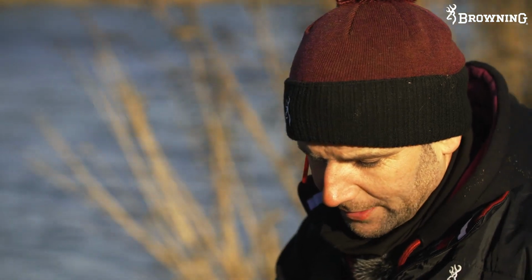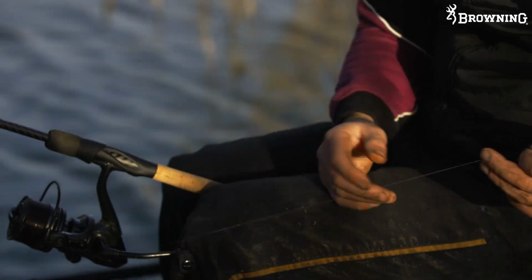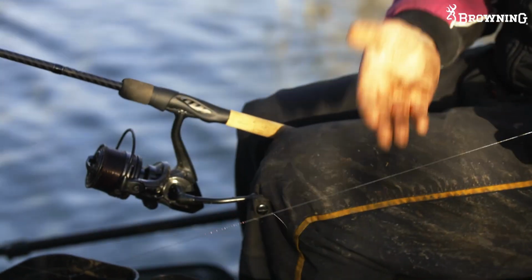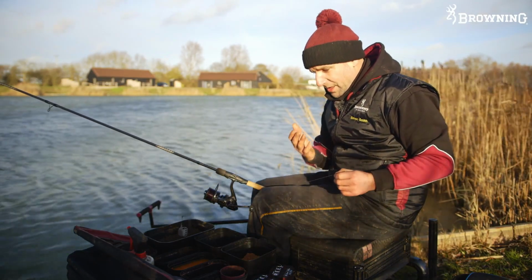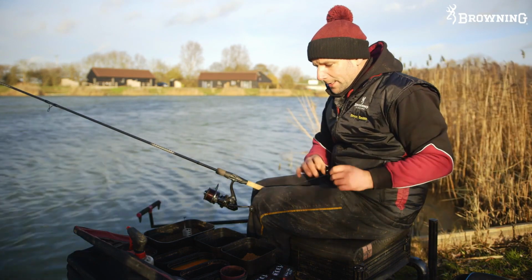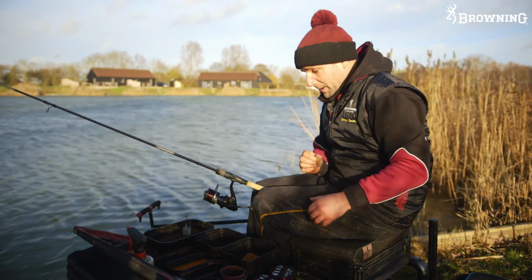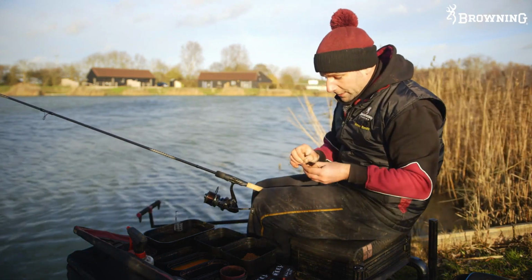I'll leave a slightly longer tag on there as well on the hook length. Don't ask me why, but you seem to get less spin ups. I'm fishing double maggot. I haven't had a spin up yet all day. Obviously I'm using fluorocarbon as well, which is stiffer, so that helps with spin ups. But for what reason I don't know, it was something somebody showed me a few years back, and it definitely does work.